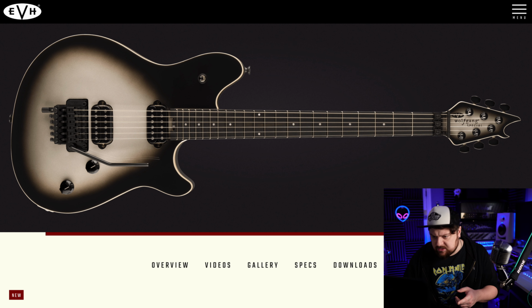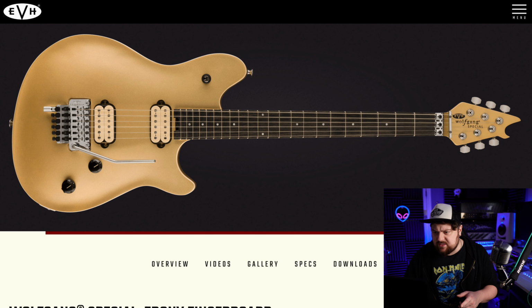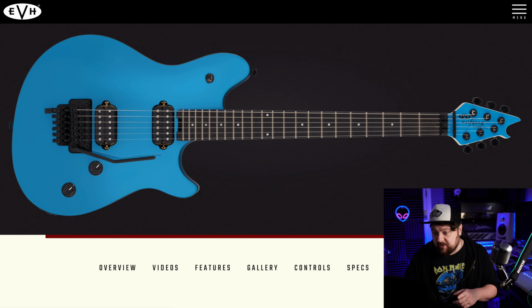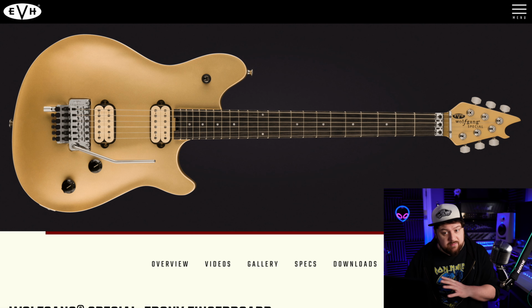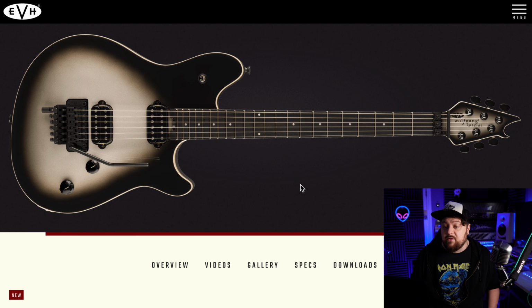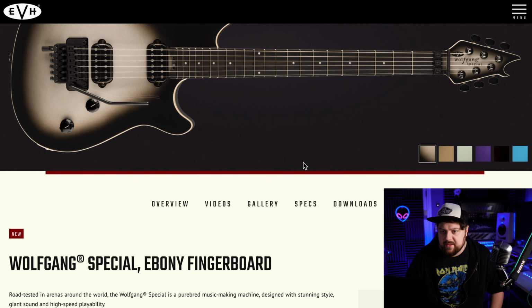Oh, so there's other colours as well. I'm pretty sure that I've seen these ones before, so I don't think that these colours are new. They're all very cool colours. I'd quite happily have most of those colours. But yeah, I really, really like the silver burst colour. It's a good choice. I'm glad that they made that choice.